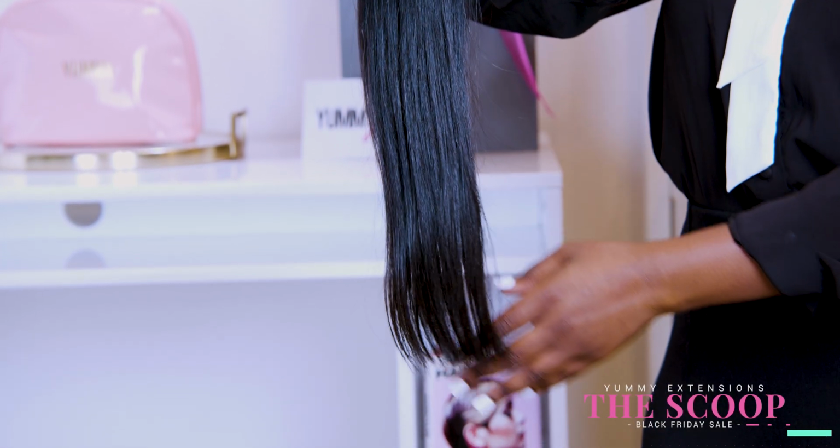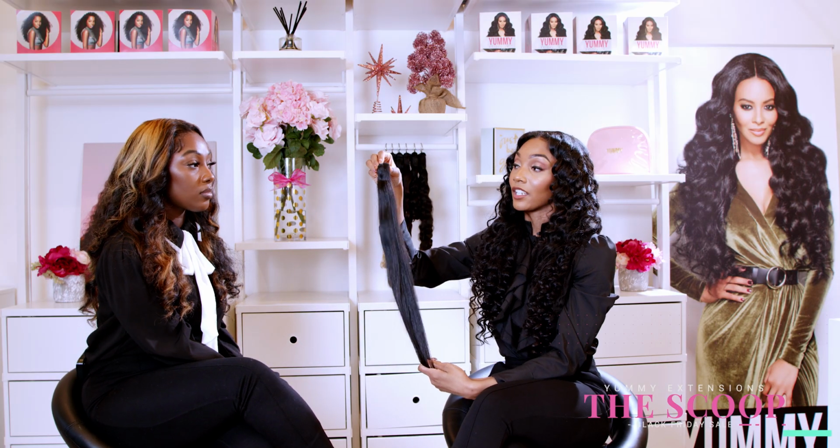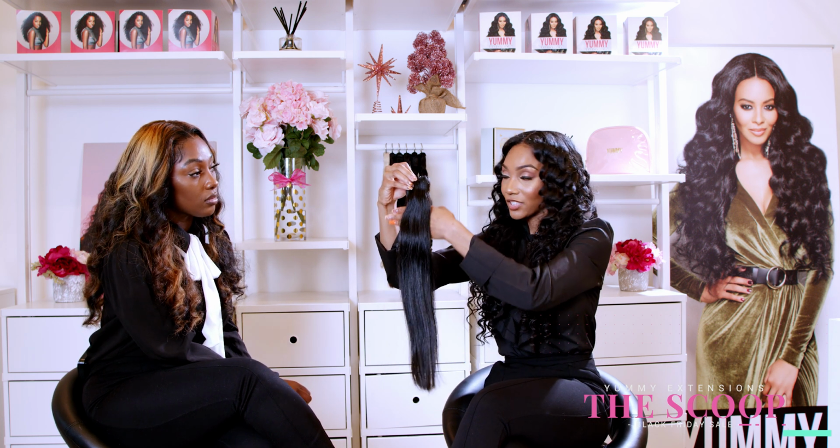We do cut off the additional ends, that's to your benefit. It also offers a lot of versatility in styling. So you can curl it, it'll hold a curl, but it goes right back straight when you wash it.